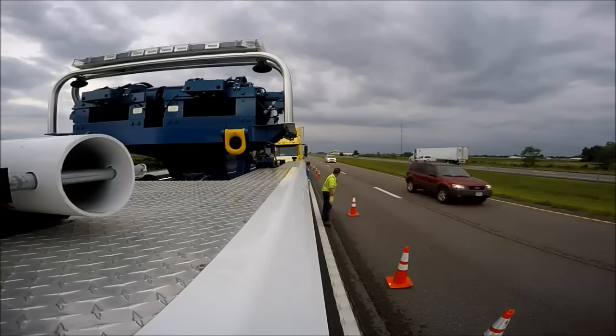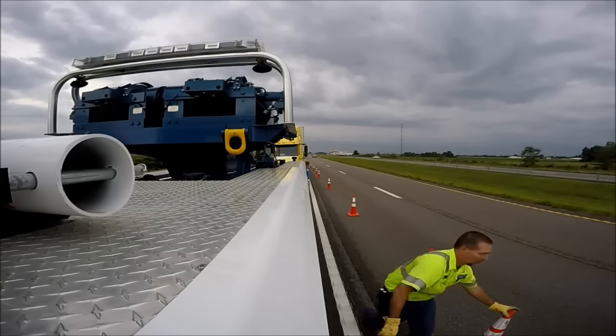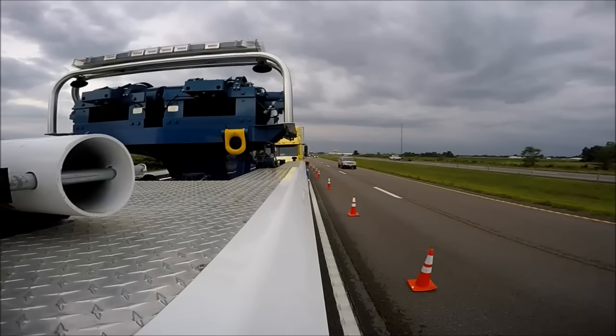Notice that even as I'm moving the cones out a little bit further, I'm watching traffic to make sure that they're paying attention.